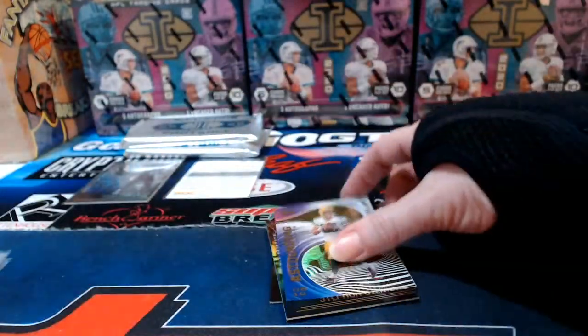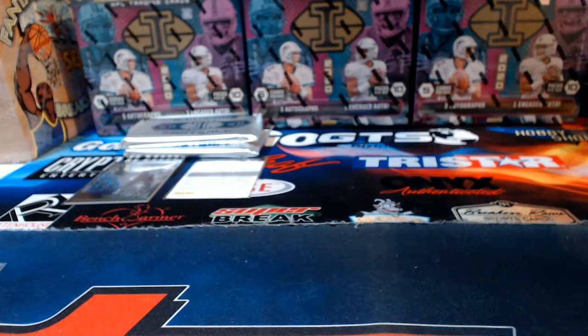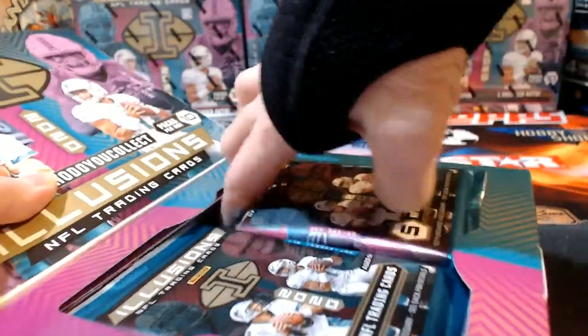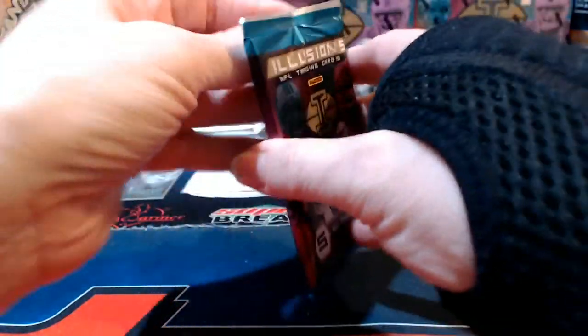Dalvin Cook, and that is Minnesota and the Vikings, numbered to 399. Jordan Love, the Green Bay Packers. And there you go. Yeah, there was a lot of talk pre-draft about whether or not LaMelo Ball would end up going number 1. Some people said he would, some people said he wouldn't. I don't know. I was back and forth. I kind of thought it would be between him and Anthony Edwards. I was a little surprised that he ended up third. I thought if he didn't go first, he'd probably go second. But he did, in fact, end up third, LaMelo. But anyway, yeah, that's the deal.